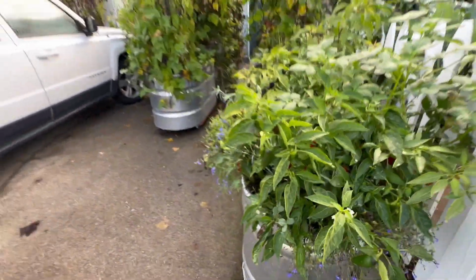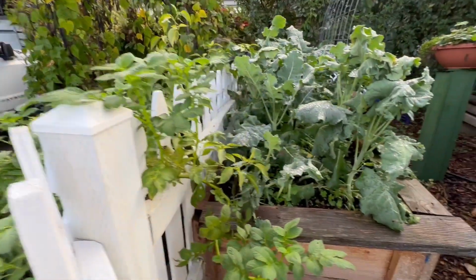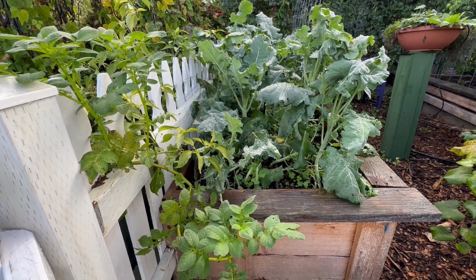So that is a driveway garden. So you can grow things in your driveway. Over here, we've got some broccolis. So this is going into fall. So these guys are still doing well and are quite lovely.